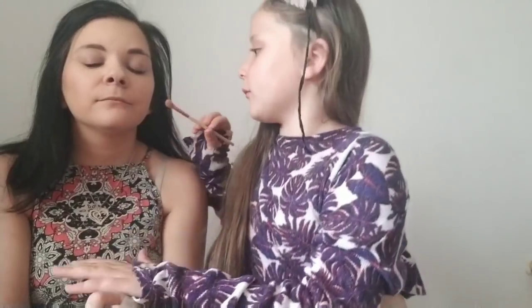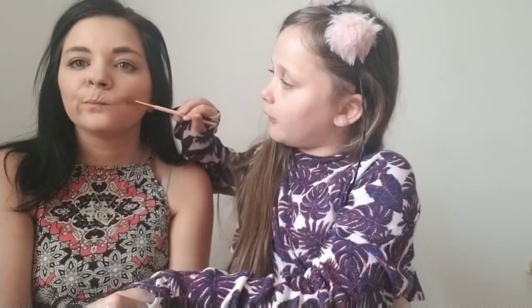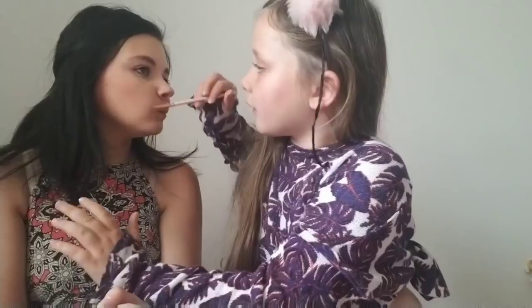Okay. Just highlighting with this, pretty much. And I'll go over it again with a white. So I'm gonna do this doll line, highlighted, kind of. Just a little bit of highlight, because that's kind of what you do, you highlight that area. Now this side.